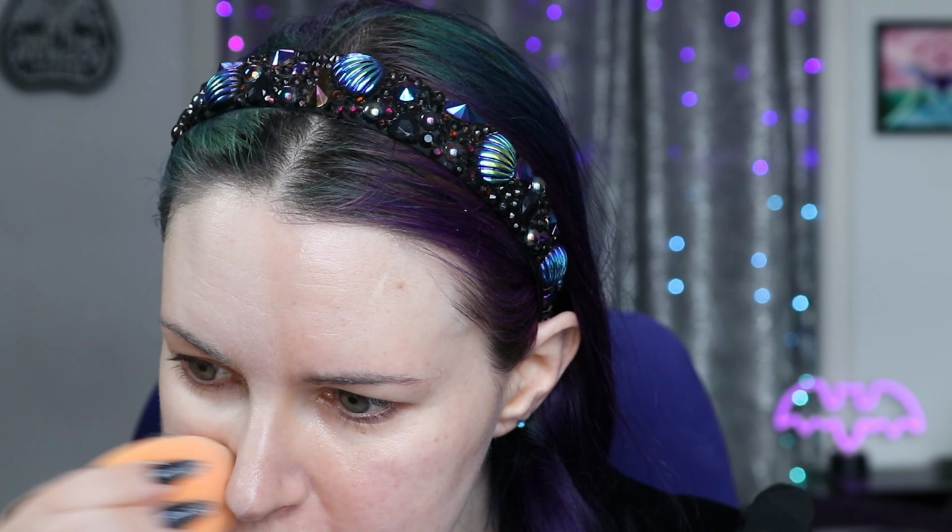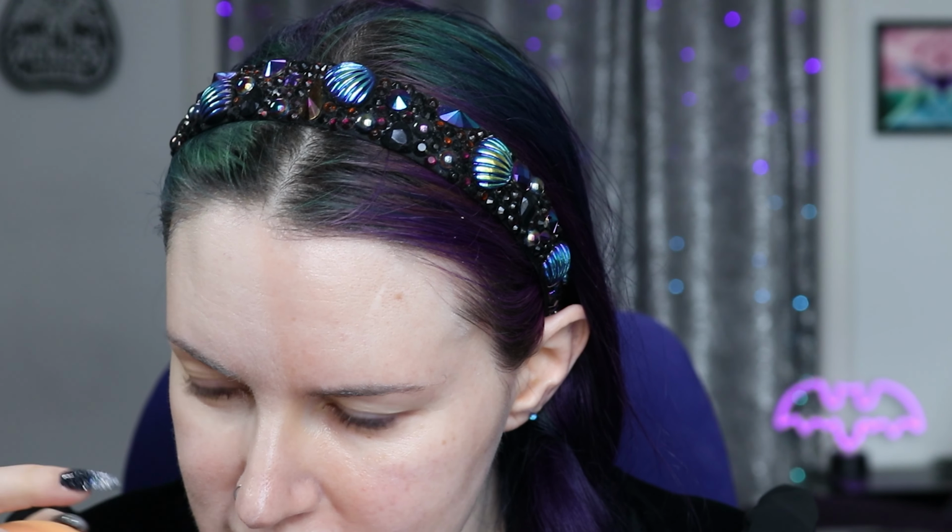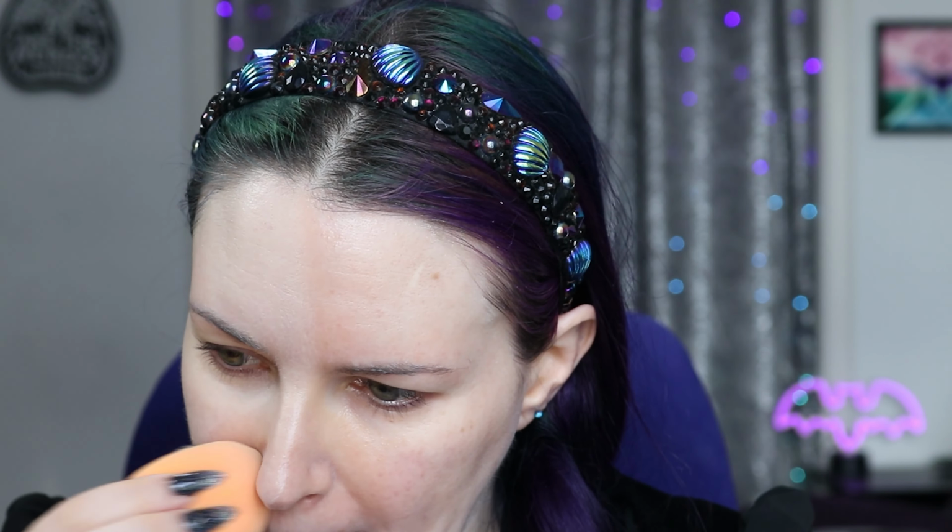And this is a damp sponge. I'm just using it right at the crevice of my nose because it seems like no matter how much I exfoliate, that's sometimes a dry area for me.